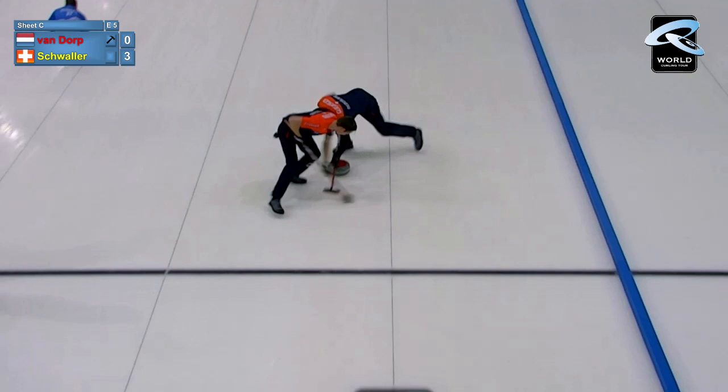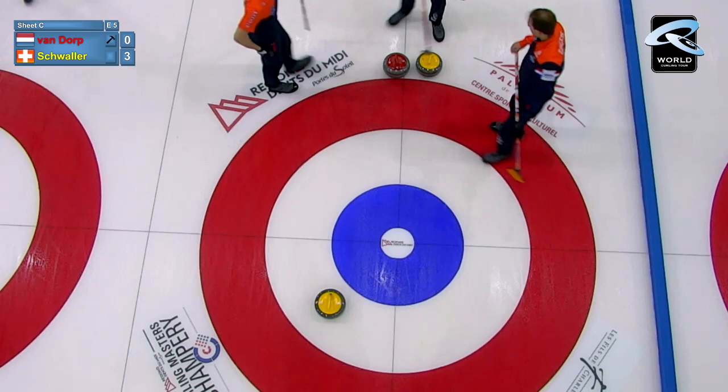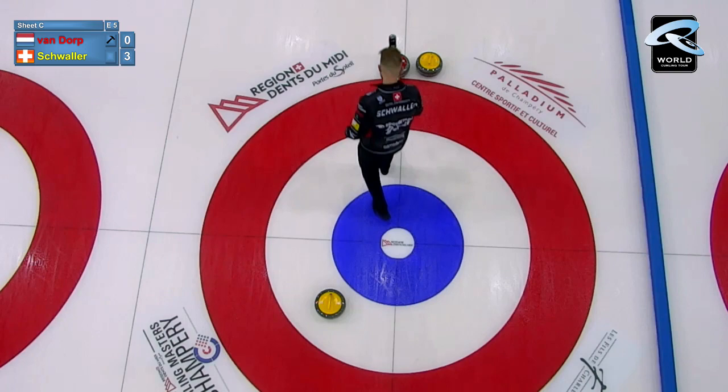So the Dutch are changing their strategy a little and have decided now to come around the center guard instead of the side one. This is short and all over the guard. It's in the rings, though, and because they have hammer, I'm quite sure the Swiss are going to remove it. So we could be heading for another blank.